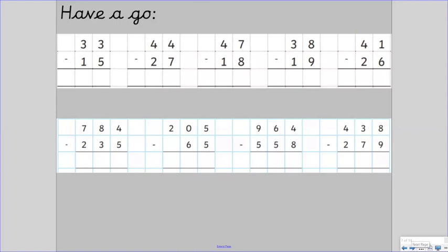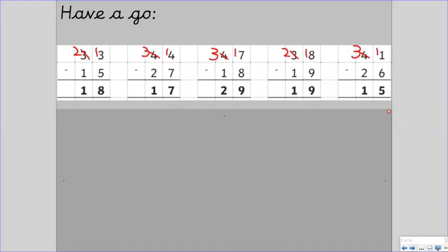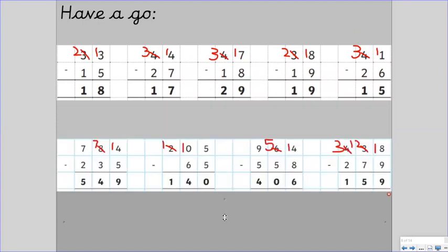Right, let's have a look at the answers. So you can see here I've drawn in where the exchanging takes place just to make it nice and clear for you. So these are the answers to the first 5 and then the answers to the remaining ones.